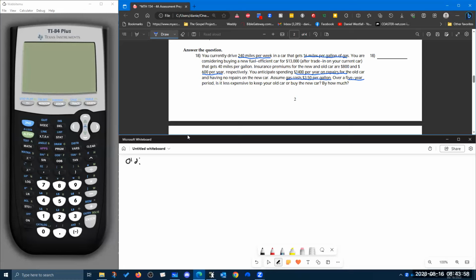We need to keep track of this as a 5-year period. So there's our information that we need to keep track of. Everything underlined in blue is for the old car. So the only thing that's not given to us in an annual expense right now is the price of gas, which is given to us in the fact that we're driving 240 miles per week. And we need to figure out how many gallons of gas that translates to.